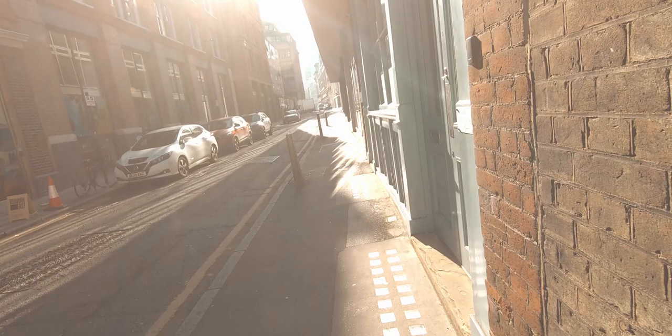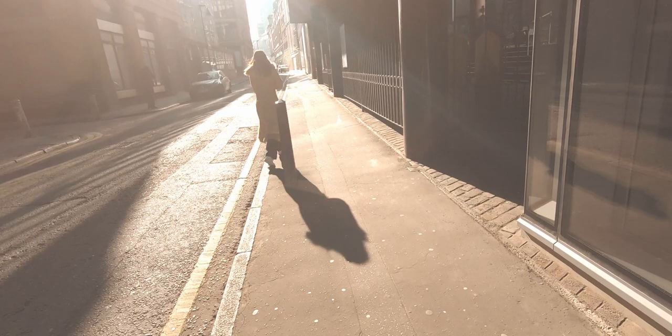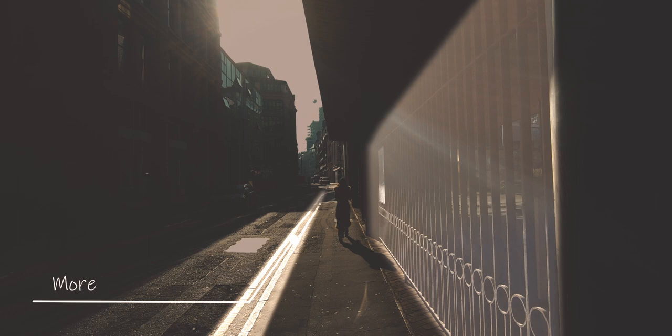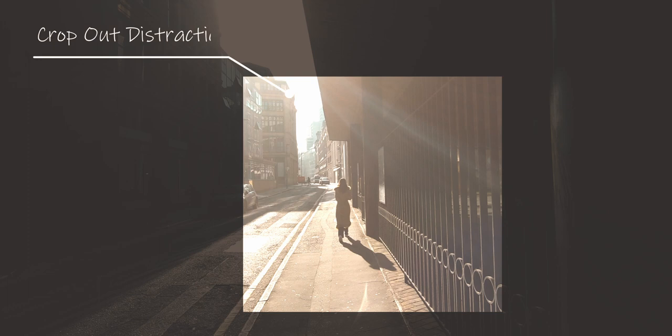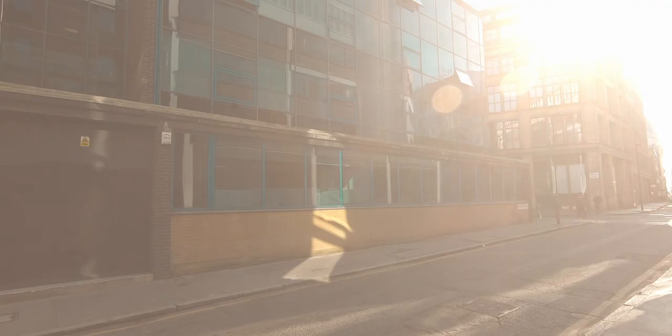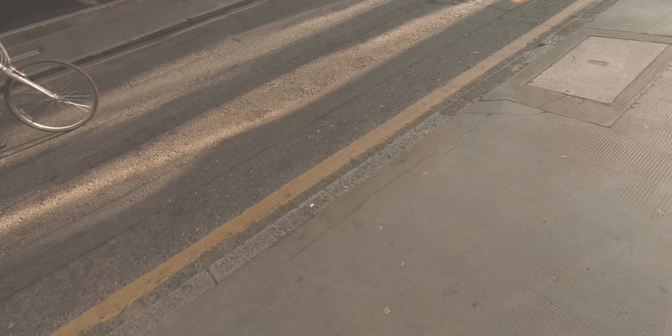I really like the shot down here, I really like the light, but I don't like the cars. They're kind of ruining it. Right there, no? You need someone to walk through it. Curious guy coming down the road. Let's see what happens.